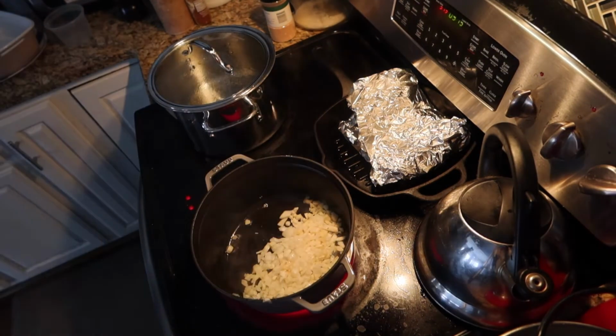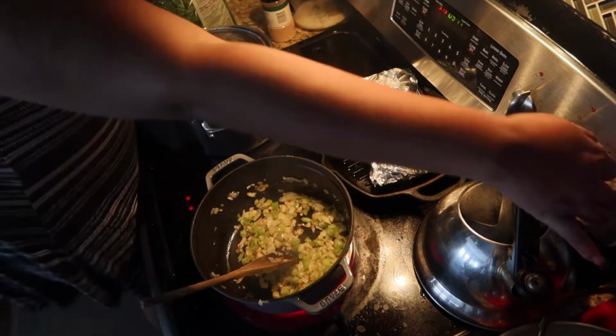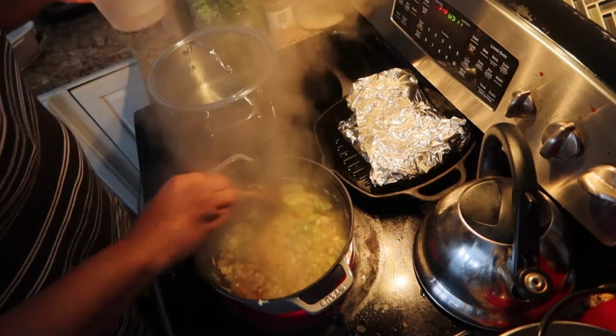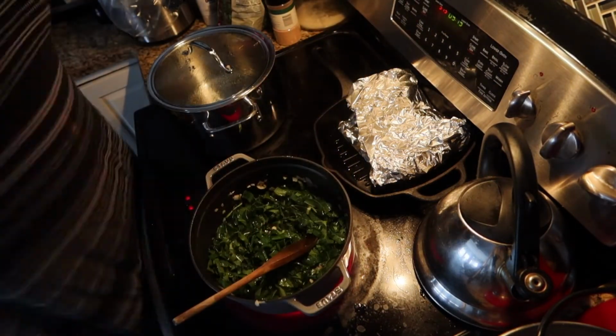All right, so now we're gonna move on to the collard greens. I have a pot on the stove already with the water boiling for the macaroni and cheese, but we have to cook the collard greens, so it's up next.